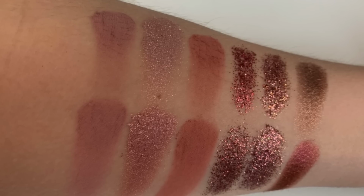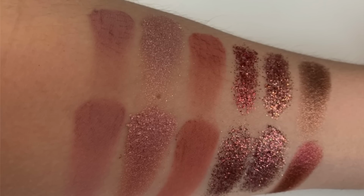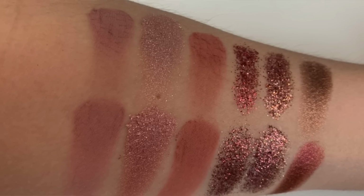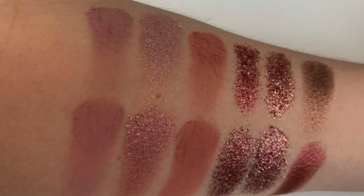Now For Real and Kinky aren't really that similar. One's brown and one's a pinky purple, but I'm actually quite pleased that Revolution Pro have put some browns in there because I thought that's actually what was missing in the Huda Beauty palette. The Huda Beauty is a rather pink palette and I think it would have benefited from having more browns and greys in there as well. But anyway, hindsight is a funny thing.